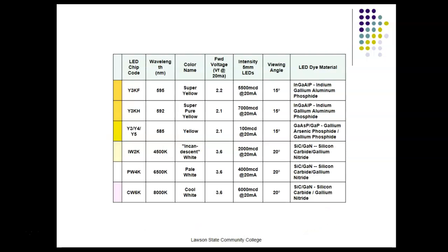So these are different colors. And now we got up to white, pale white. And this is amazing what they do with these things now. The intensity and the power they get out of, the lumens that we can get out of LEDs are really something.